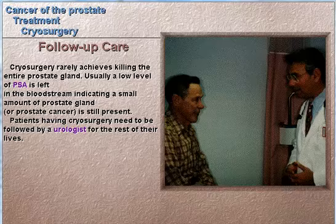Follow-up care. Cryosurgery rarely achieves killing the entire prostate gland. Usually a low level of PSA is left in the bloodstream, indicating a small amount of prostate gland or prostate cancer is still present. Patients having cryosurgery need to be followed by a urologist for the rest of their lives.